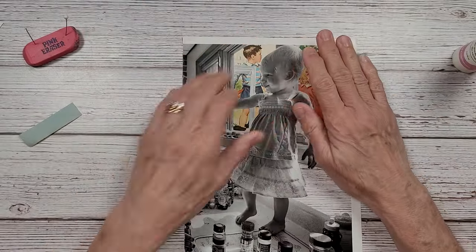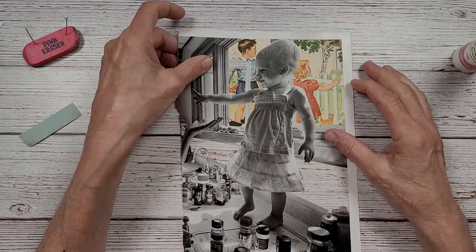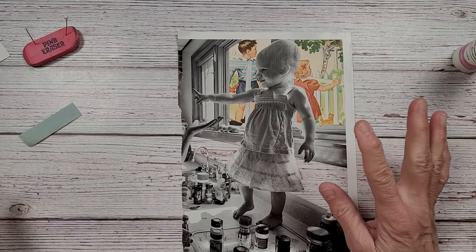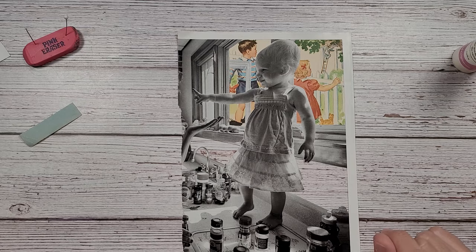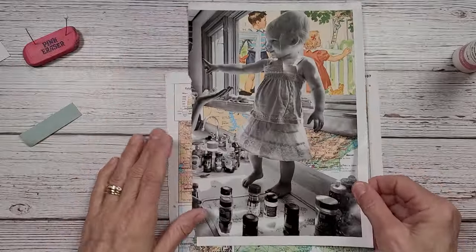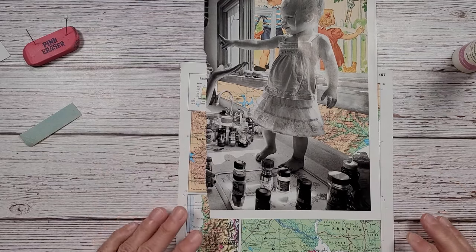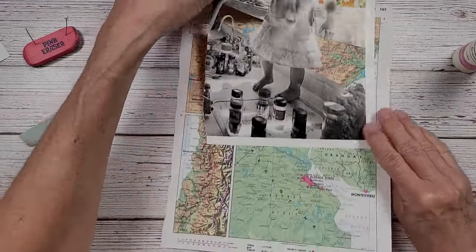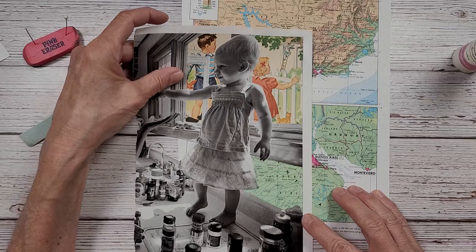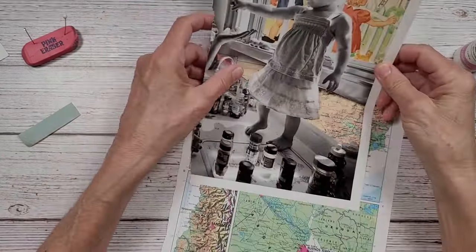Seems to be fairly easy today, but I still have a little bit more cutting to do. All right, so that is something you see through your window. You see your neighbors, and then let's do the map next. So the map is going to be the bottom wallpaper. We could use the green, but I think the orange fits better. I think the green is a little harsh.